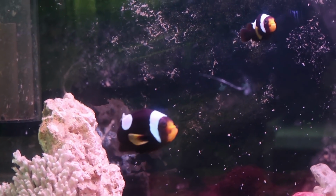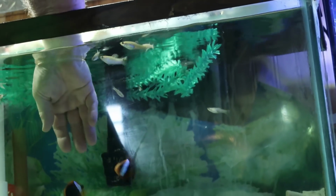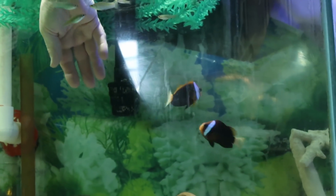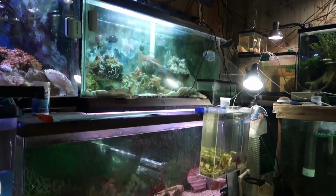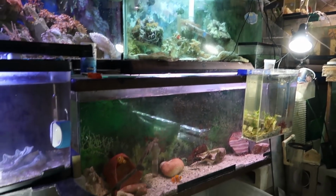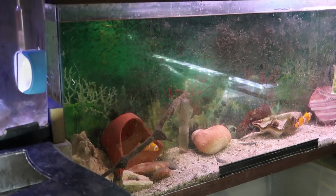You put your hand in there when you've got fish going. This pair, when they have eggs, you put your hand in, they're going to attack you. Right now they have no eggs, they won't attack. When they have eggs, they will go after you, for sure. But there are Nemos in there. Nemos in here? Perfect clown.